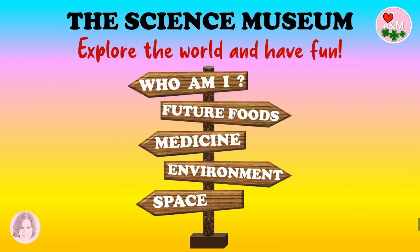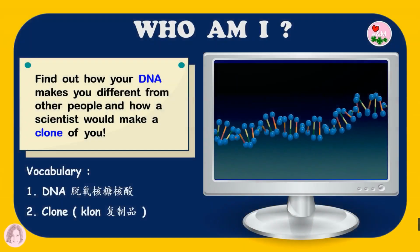First of all, we are going to read a science museum guide. In the science museum, there are a lot of parts. Let's look at the first one. Who am I? This is a guide to the Science Museum in London, and this is the first part. Who am I? Find out how your DNA makes you different from other people, and how a scientist will make a clone of you.